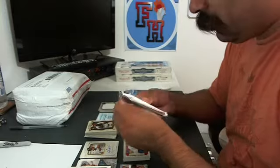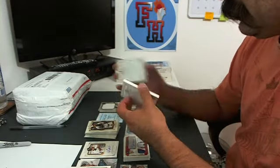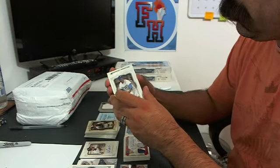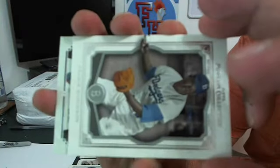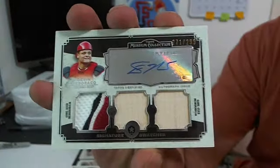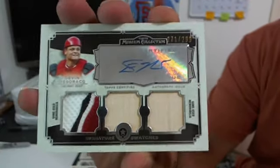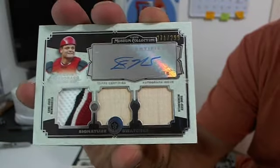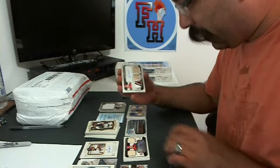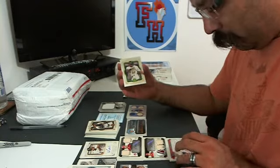Next up, A-Rod. What's up, Tony? This one's out of $2.99 again. Devin Mizoraco! No! Same case. Two Devins. $2.71 to $2.99. This one's the three-color patch with dual bats. What was the other one? The other one was the dual bats. Look at that. Yep, it's starting to be overproduced.